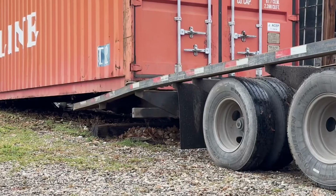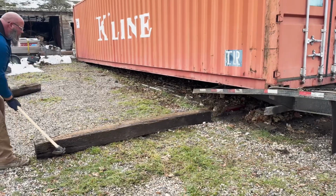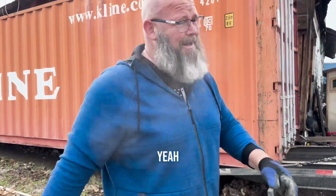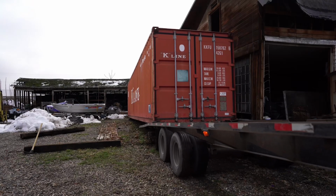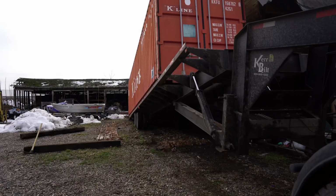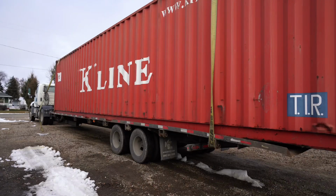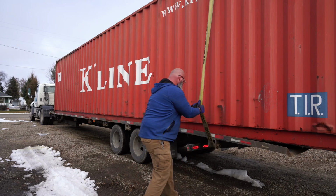We wanted our container in the tightest spot with little to no drivable space to drop it off. Don was so kind and went above and beyond his job to help us out. We got you more than just delivering the shipping container. Yeah, I'm not as young as I used to be. Don finished getting our new shipping container on his trailer and secured it with straps, and taught me that by twisting them you prolong the life of your strap and prevent the bumblebee hum while driving down the freeway.